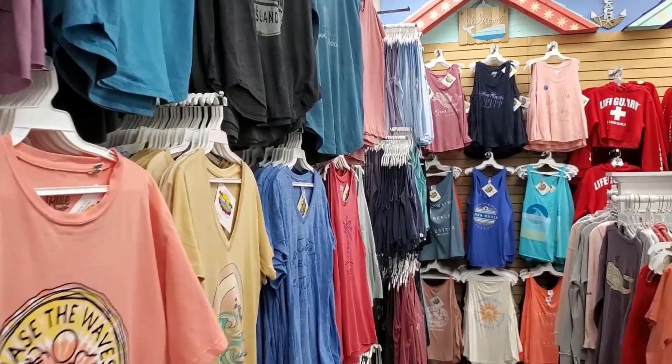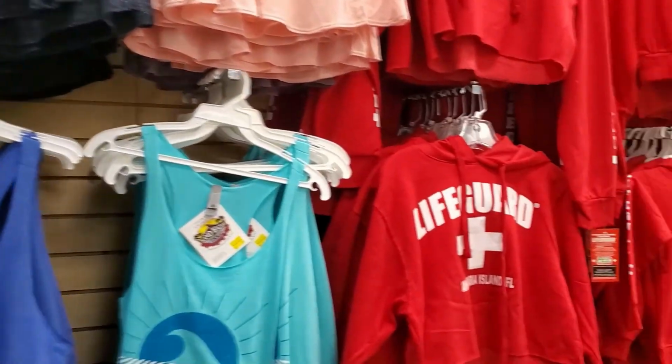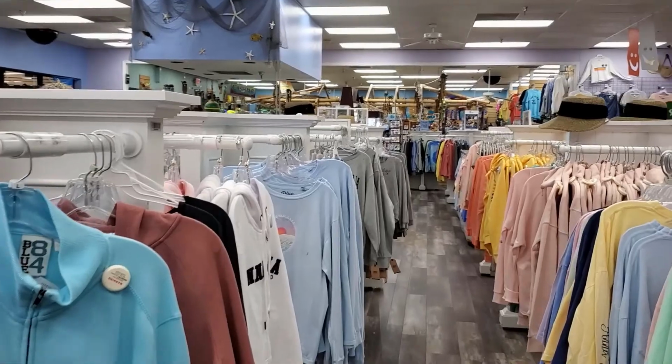Let's see what's going on at the beach on Friday night. First stop is to take them out for a little shopping here at the Island Bazaar in Holmes Beach. Don't see anything that interests me yet.